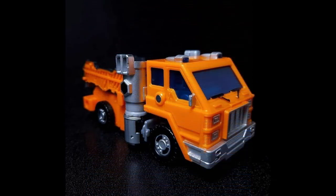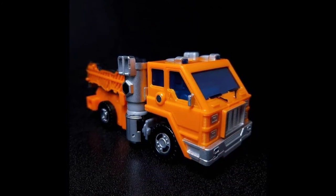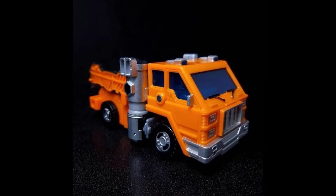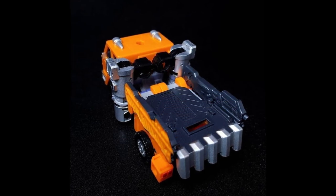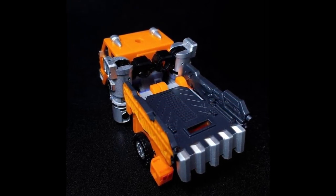And, yeah, the only thing I don't like about that shield is it just makes him look a little different. I mean, if I display him in vehicle mode, I'll probably take the shield off. But it's part of the transformation, so we got to accept it. But, yeah, it looks nice. It looks like he almost can store stuff back there. And in a way, yeah, okay, I like it.